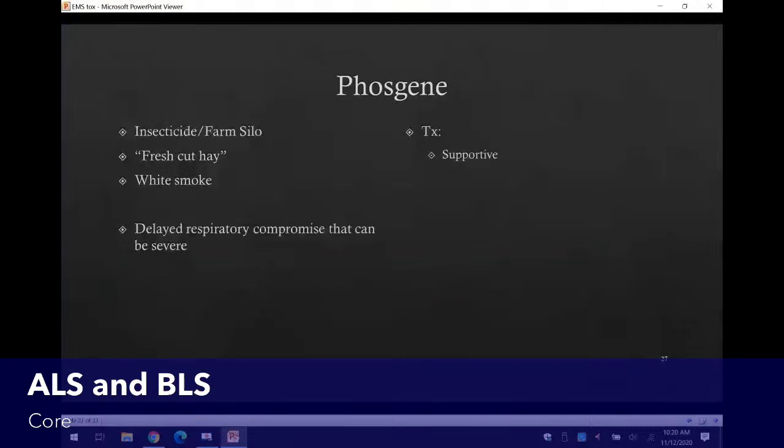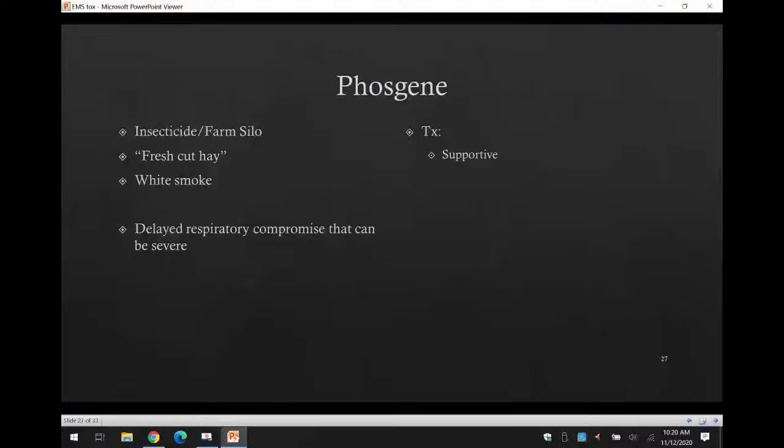Next up is phosgene. So sometimes you show up at a farm silo and they're like, I just feel awful. Feel like there's this fresh cut hay smell and this white puff of smoke came up. This can actually be pretty severe, but they have delayed respiratory compromise. So you want to still bring them in, especially if they're concerned that they've gotten exposed somehow. But typically this is hours later. So you just want to support them while they're getting over to the emergency department. Once again, ABC is super important here, especially if they have respiratory compromise a couple hours later when they're feeling horrible. That's the main thing that you want to look towards.